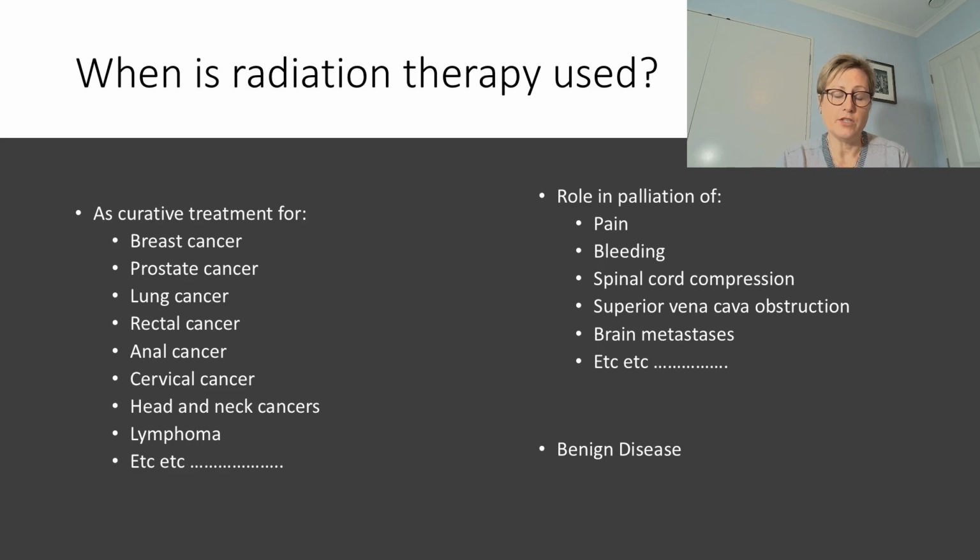There's also a role of radiation treatment in the management of benign disease, and it can sometimes help in early stage Dupuytren's disease. It can be used in thyroid eye disease, and also is used in certain joint conditions as well. So there are a significant number of applications for radiation treatment. Next slide, please.